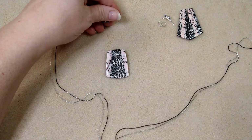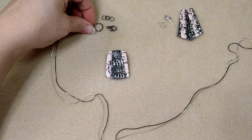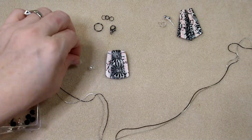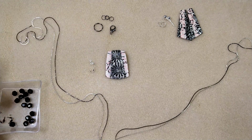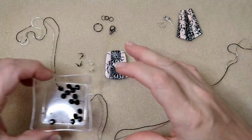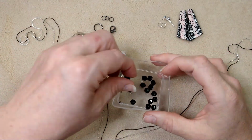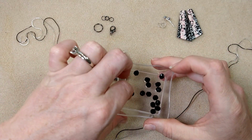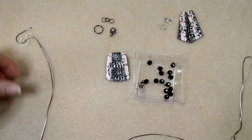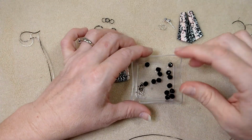I've got some gunmetal jump rings, a big ring for the lobster to clasp onto, and a lobster. I have 2 clamshells in silver, 2 in gunmetal, and 4 little crappy crimp beads in there. Now, these are not my good crimp beads because they're not going to be crimping wire. They're just going to hold the clamshell on the chain, so you can use your crappy ones for that.